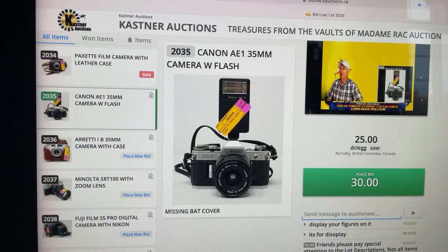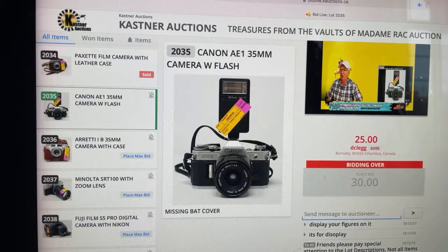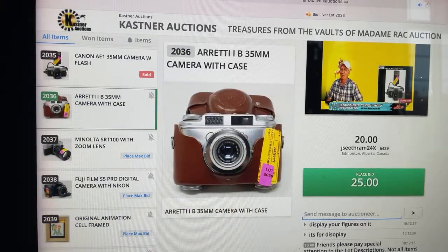good cameras. We have got a Canon AE-1. It's missing the back cover, but this should be about a $100 camera normally. Let's see what it goes for. 20, 30. But it's missing the battery cover, so that does affect the value. 60, 90. What's that about? Lot number 36.